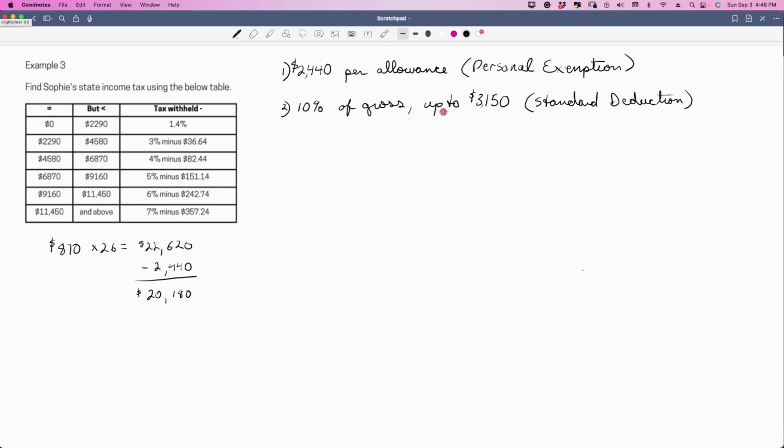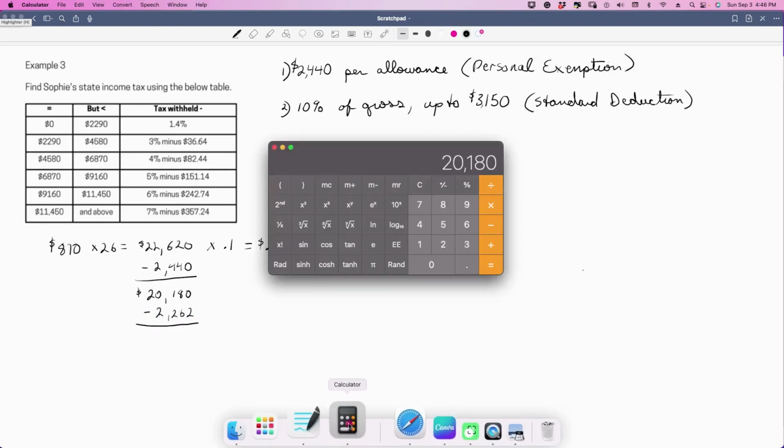So 10% of the gross up to $31.50. Her gross pay is this amount, the annual here. So we're going to multiply that times 10%, which is a decimal 0.1, and that's going to give us $2,262 is her standard deduction. So we can take the standard deduction and subtract it from the taxable income after the personal exemption. So we're going to subtract that, and that is going to give us her total taxable income.